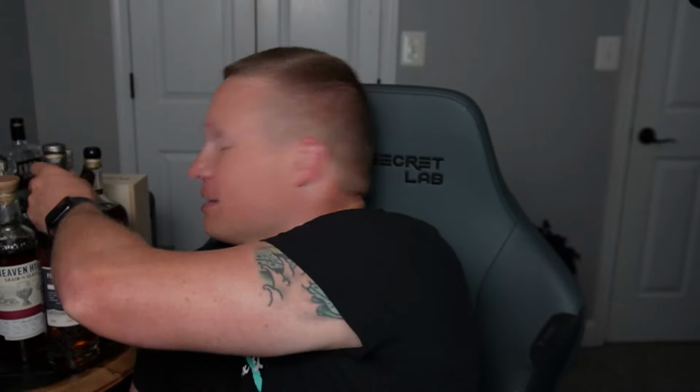I've gotten a really exciting bottle for you today. Today, we're doing some Canadian whiskey. This is the Found North Batch 9 Cask Strength, aged 19 years.